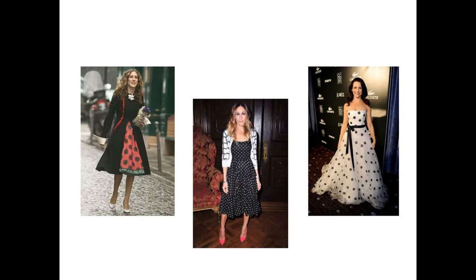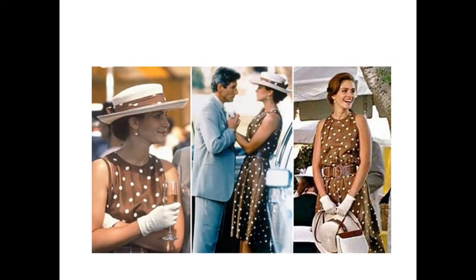I prefer to think of polka dots as a lively summer print that reminds me not to take myself and the world too seriously. Let's have some fun. This is one of the most memorable fashion moments in this iconic movie, Pretty Woman. I love this dress.